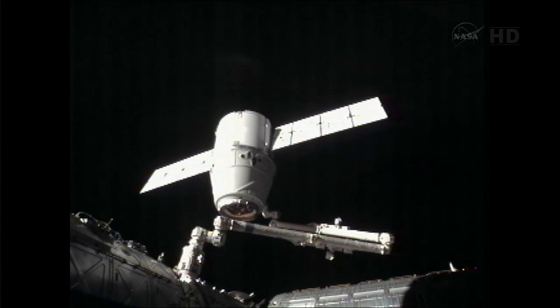The crew is also working on some of their other daily activities at the same time. And once again, Sunny Williams and Aki Hoshide will be moving to the cupola momentarily to get ready for their part of today's process, which is the release of Dragon, which will take place at 8:26 a.m. Central Time.